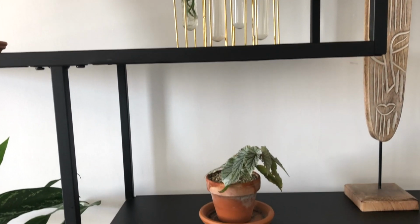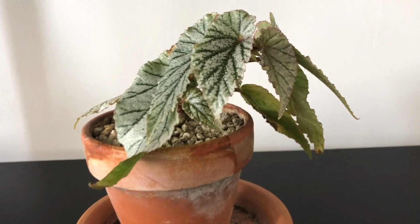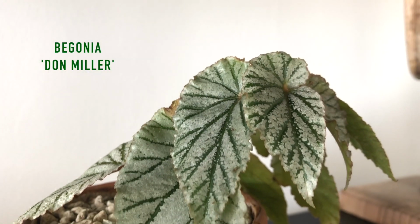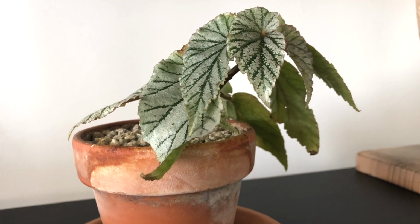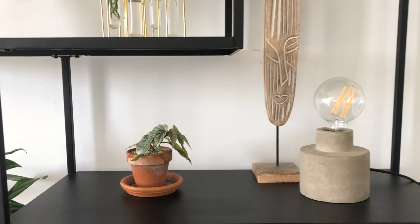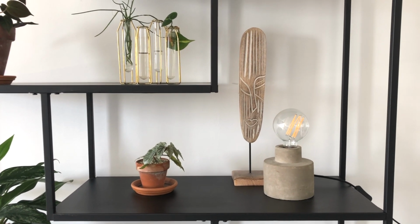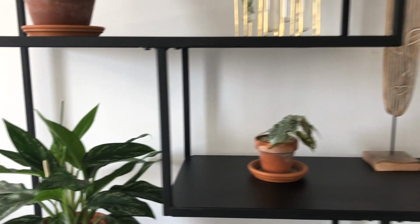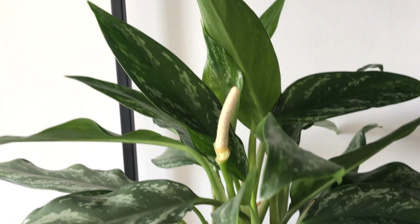Another plant I really like is this cute begonia. And this specific cultivar is called Begonia Don Miller. There are not only plants on this shelf. I also have some art, and this one reminds me of my internship that I did in South Africa. But we're not here to discuss the art, so let's continue with the plants.